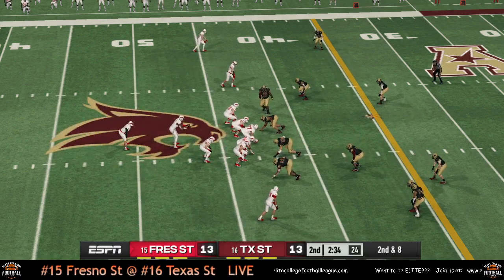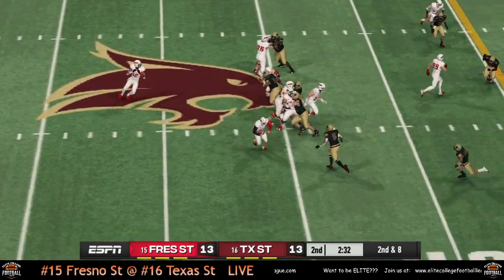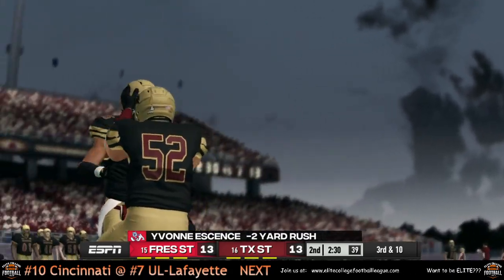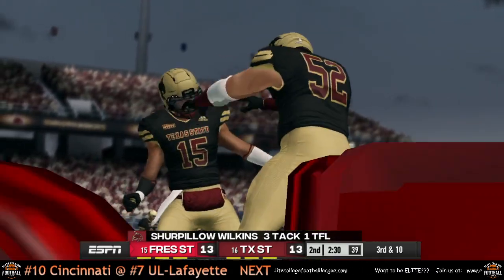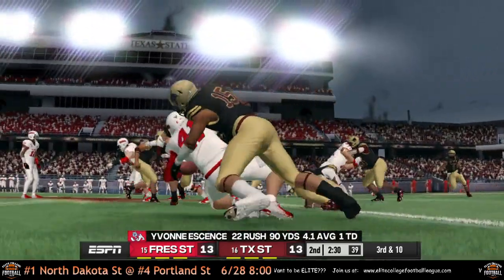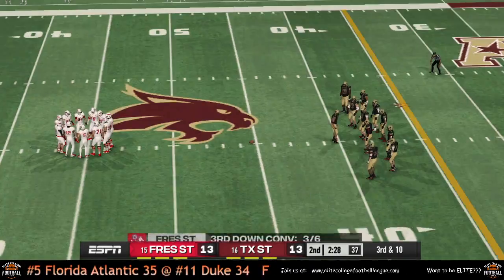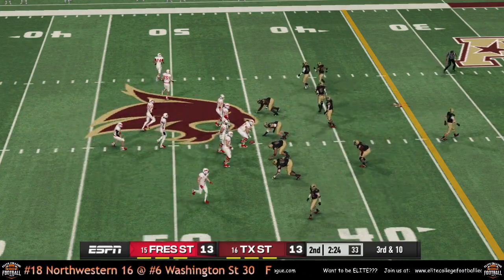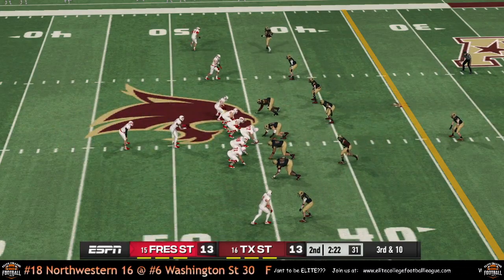Shotgun, two to the top, one to the bottom, back in the backfield. Gonna hand the ball off again. He's gonna bounce off, stiff arm the first tackler, gets met, but 2 yard loss. And once again, they'll come to the line, try to convert on third down. 3 for 6, brings up then third and 10.